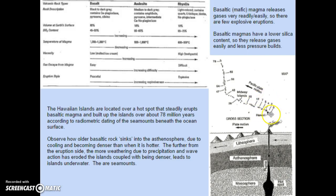And so here's a timeline, and these are in millions of years. So the islands get sequentially older the further I get. And they began about 78 to 80 million years ago. And we have a very nice radiometrically dated sequence of the, remember, it's igneous rock, so we can radiometrically date it. Works out very nice. We get a nice timeline of the geology of what's taken place here.